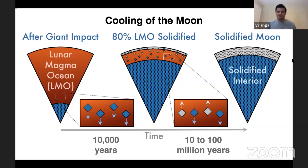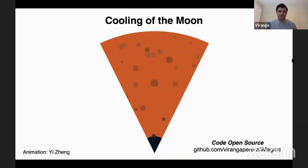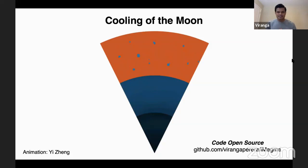So overall, this process probably took tens or hundreds of millions of years, something like that. We're still trying to figure that out. There's some uncertainty there. And so here's an animation, probably a better way of showing this, that Yi Zheng developed, that shows you the steps.